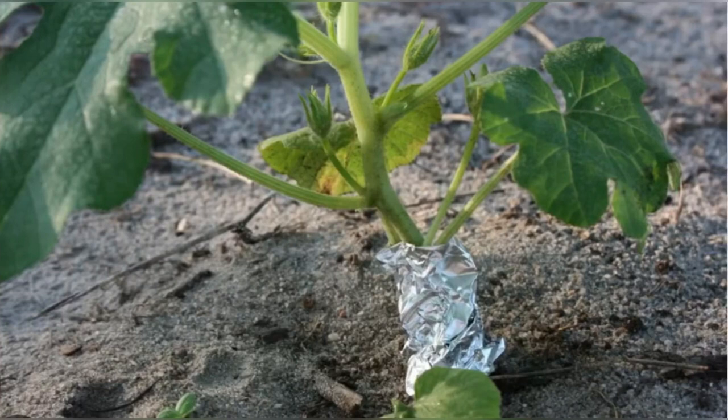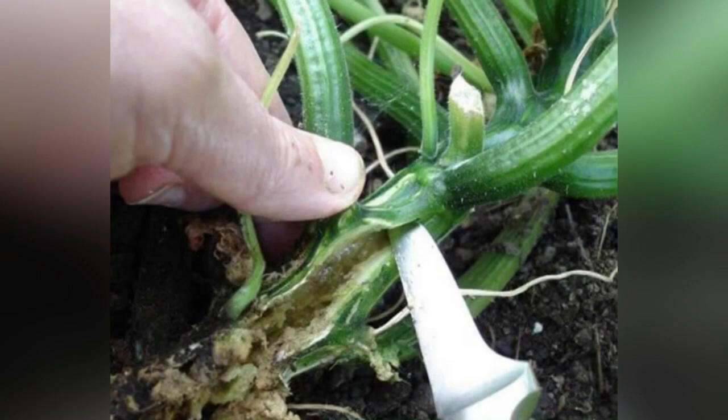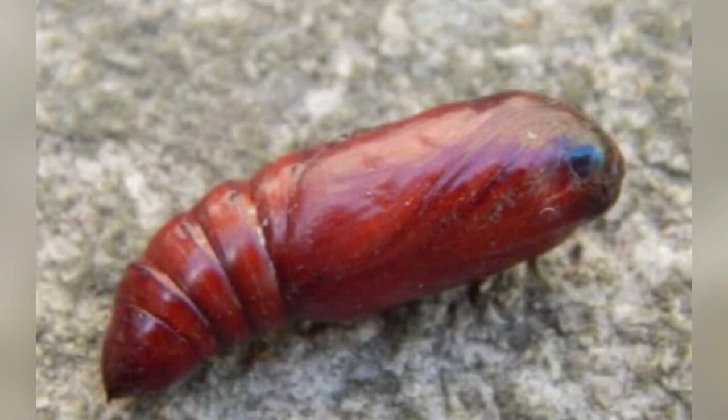It'd be a great idea if it actually worked, but they'll just lay their eggs and crawl through the leaves and leaf stems. You can physically go through and cut them out, but this does just as much damage to your plant as the vine borers do. The moths also cocoon themselves over the winter time in your garden beds. So if you don't rotate your crops, you're gonna get them again.